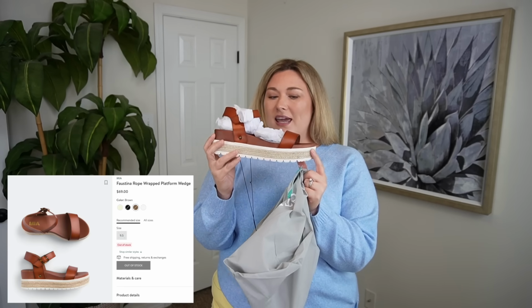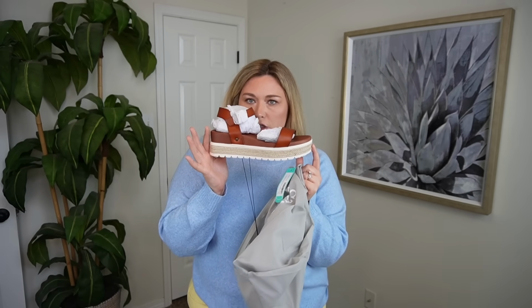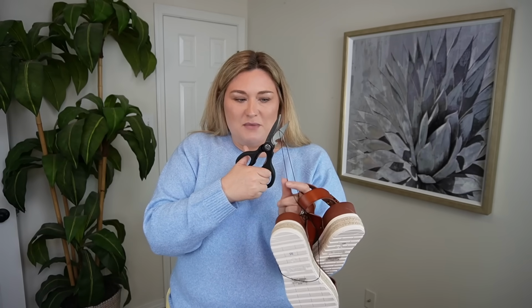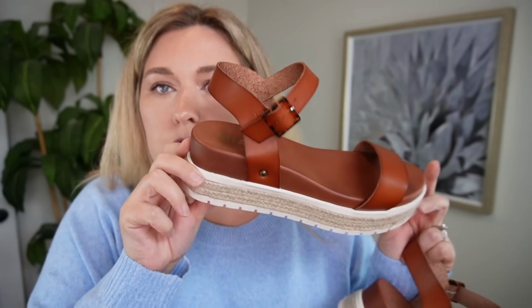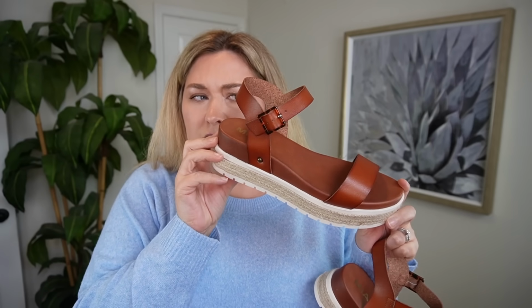The brand is Mia, in a size 9.5. I liked the darker tan with the espadrille look. I'm gonna have to cut this string so that I can actually, I mean, I probably could walk around in them, but I wanna give them a proper shot. So I hope that doesn't impact me if I decide not to keep them. Ow.